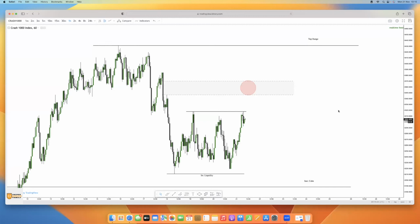Okay, so that's going to be it for me, guys. I've sent out the trade ideas. If you don't trade this, no need taking it. Just go to the pairs you trade and do the analysis. It's the same thing. All right.